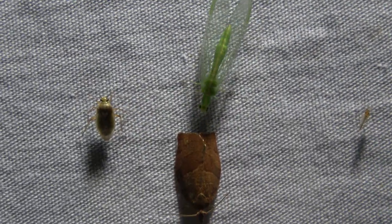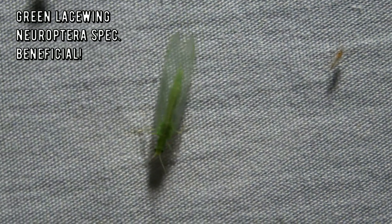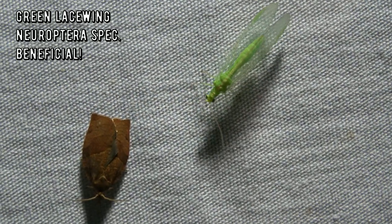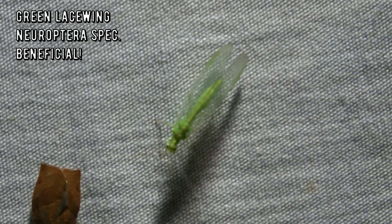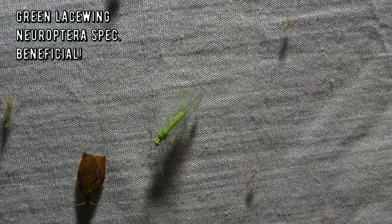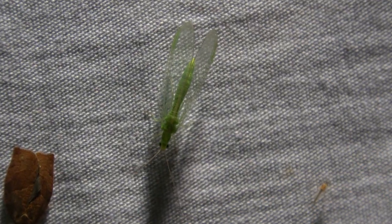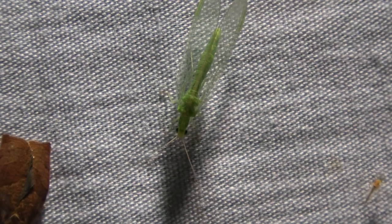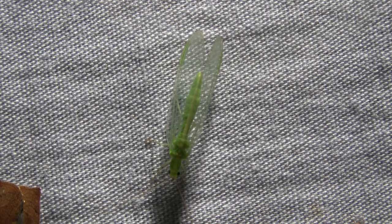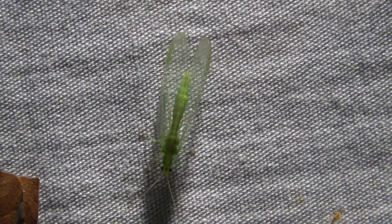Very common in my garden are these lace wings. These green lace wings. I like lace wings, they're charismatic. I believe lace wings feed on aphids. So that means they're pretty beneficial for your garden. So finding them right now is good news. Because I believe their early stages, their nymphs, their immature stages, are carnivores that hunt aphids most of the time. And maybe, you know, maybe so are the adults. So that's good.